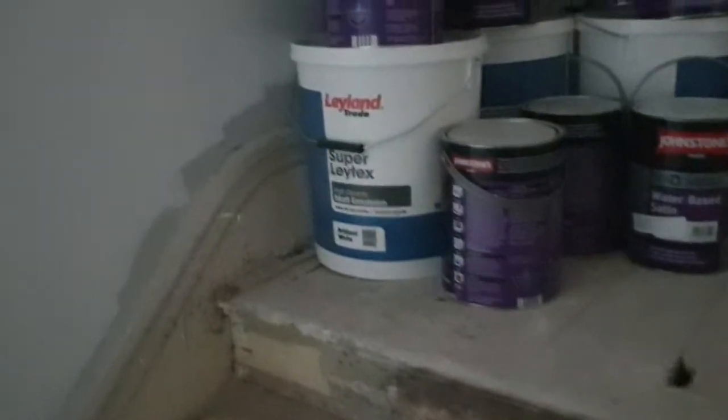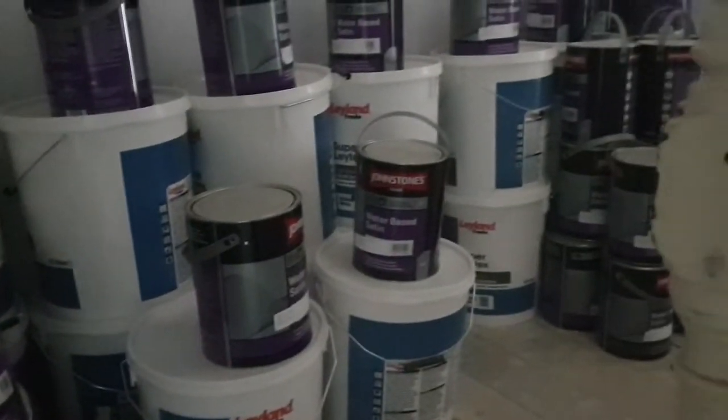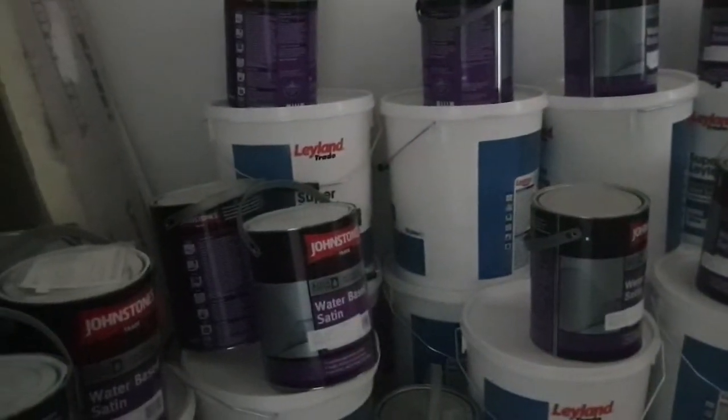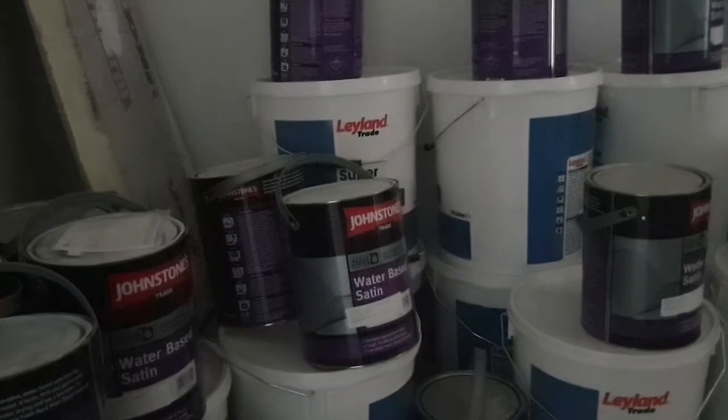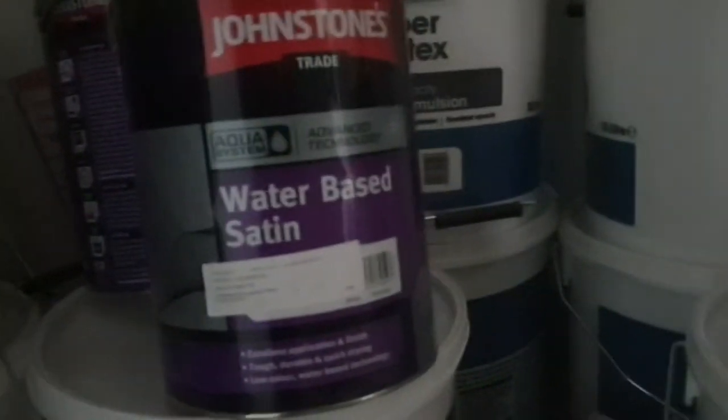So I am working with a gentleman called Pete Smith, and he's got me this Leyland Super Latex White for £23, I think, per tub. I bought a pallet of it, which is cheaper than what I can get it for at Selco at the moment. This water-based satin, this elemental colour, I got for £37.